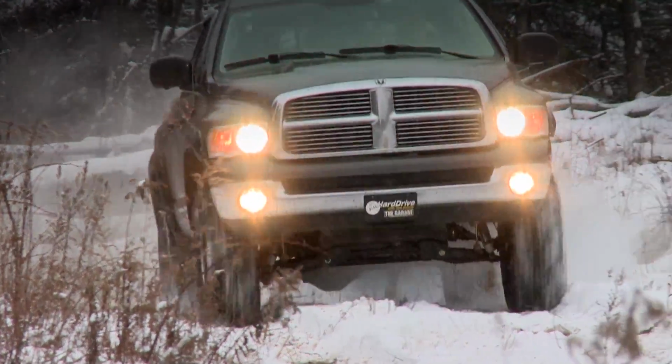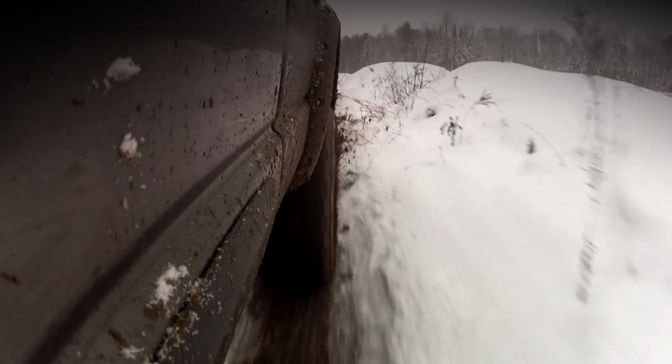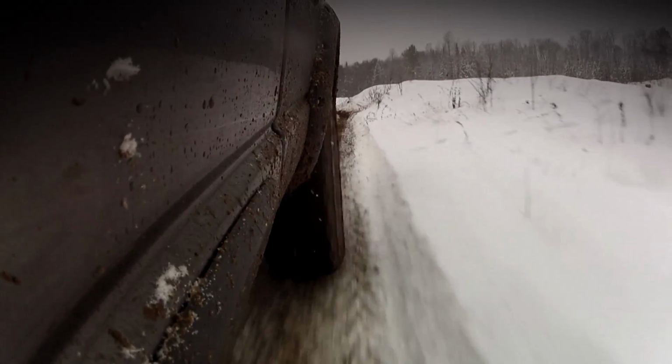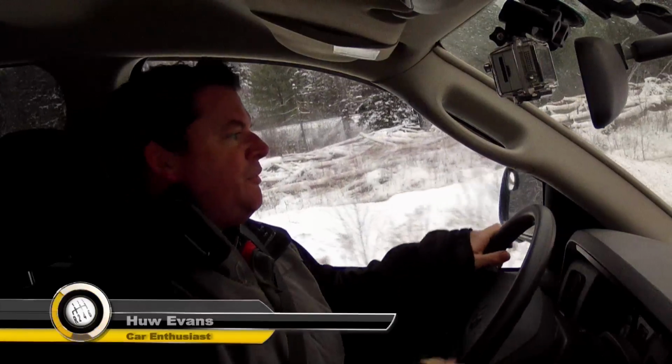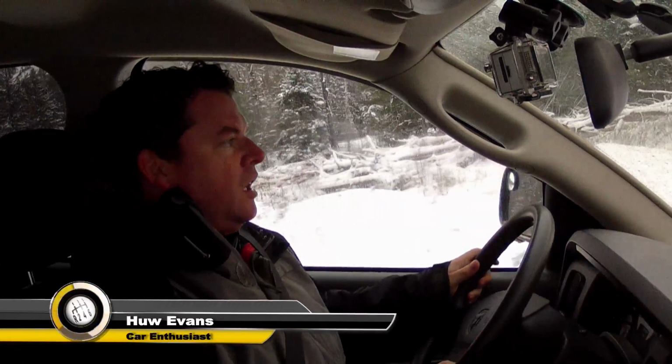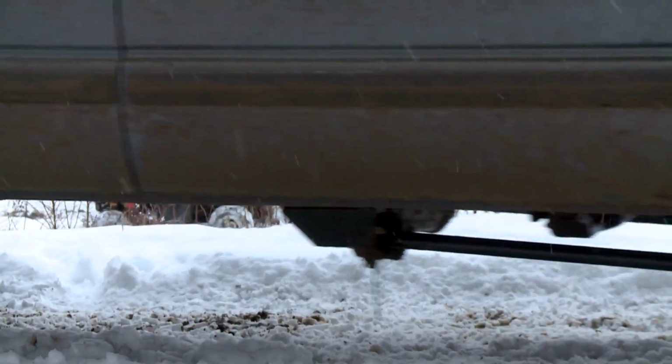Hey, plows through the slop pretty good. What more do you want? Want to go boonie bashing in an old Dodge? This is the way you do it. So now we've finally got this truck on the off-road course, which is basically a snowmobile track. Let's see what she'll do.